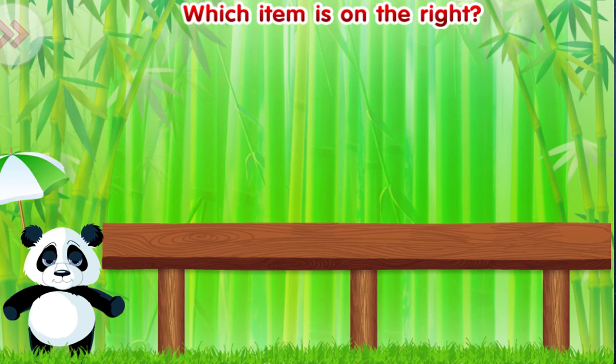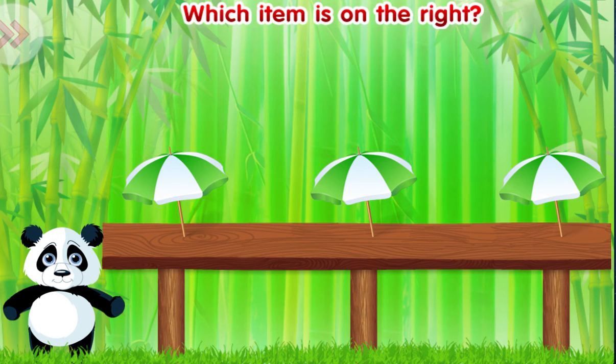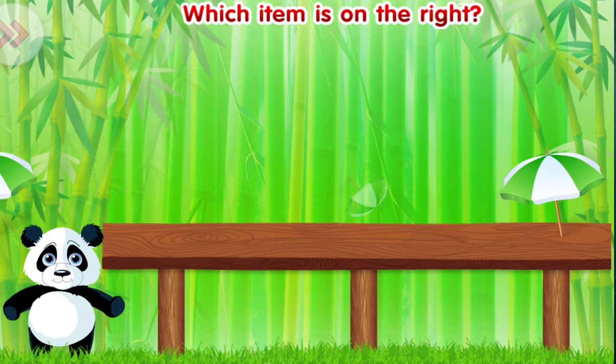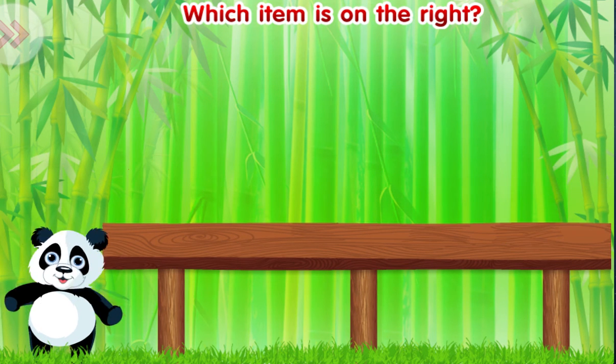Item is on the right. Left. Right. Great job!